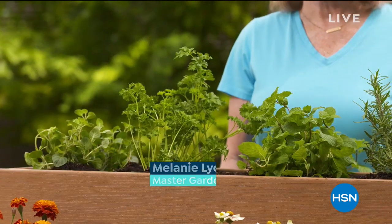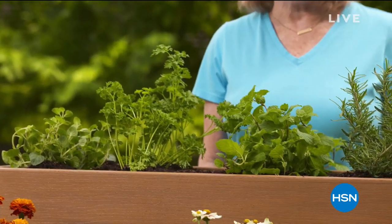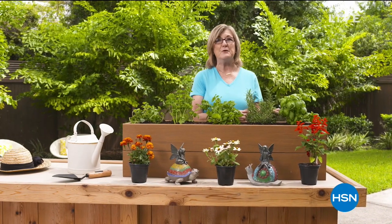A great way to increase the flavor of your recipes is to add fresh herbs. Select the three or four you use most often and place them in a sunny location near your kitchen. Water them individually according to the requirements on the plant tag. Fresh ingredients for your meals.